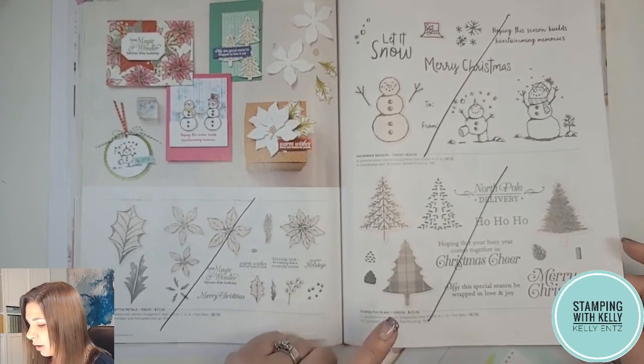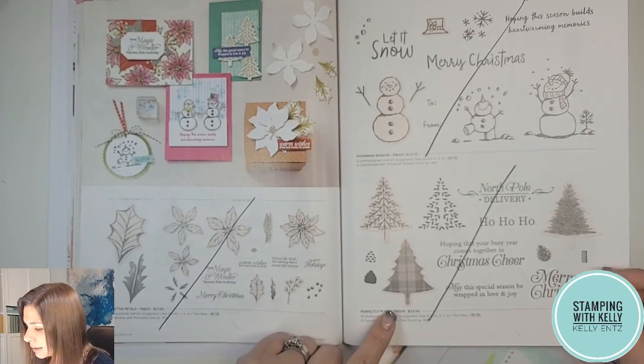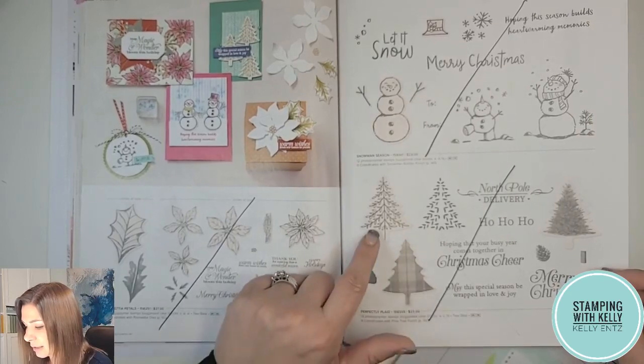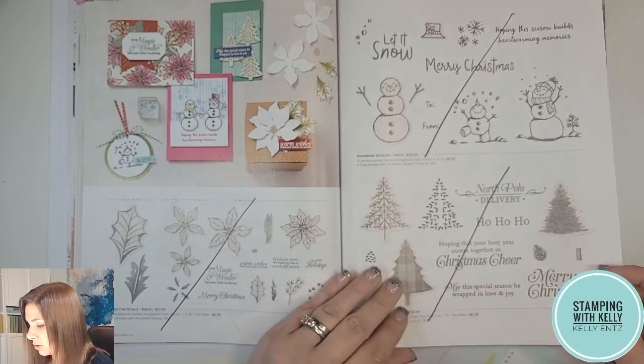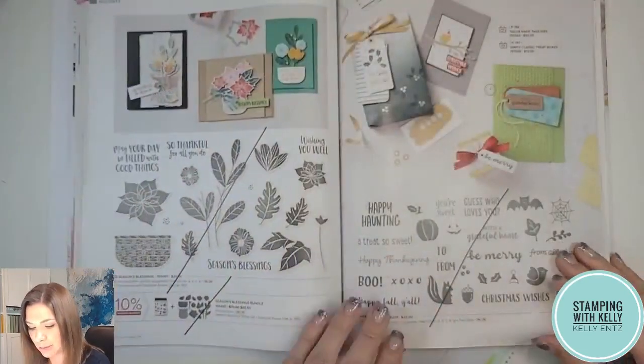Perfectly Plaid also has a punch that goes along with it. This is our tree punch. This one isn't just for Christmas. I really like that it cuts out plaid images and kind of stylized trees, but then also this beautiful fuzzy looking tree that looks really quite 3D. So you've got lots of versatility with that stamp set too.